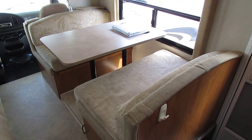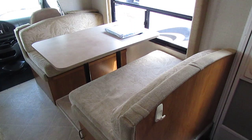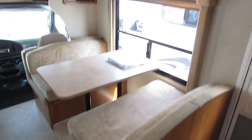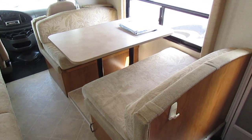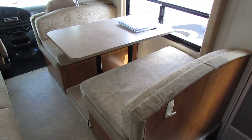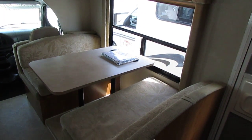Includes, but not limited to, the running and driving, the generator. And we run the generator for a minimum 24 hours for every checkout under a load just to make sure it works like it's supposed to. We check the roof air conditioner. We check the refrigerator on gas and electric. We check all your plumbing, all your propane, make sure there's no leaks anywhere, make sure all your faucets and spigots work.